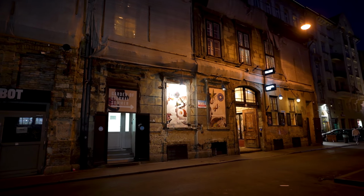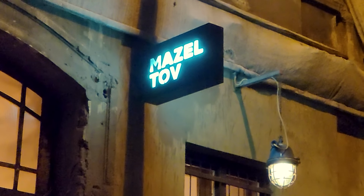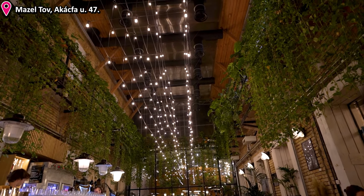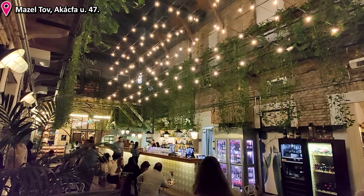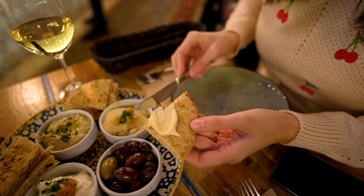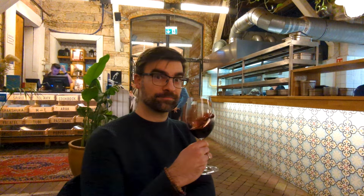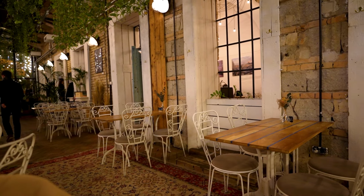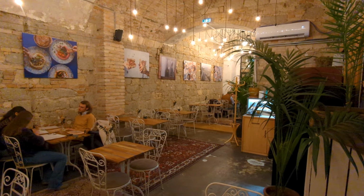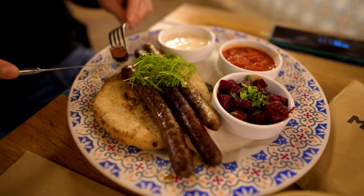The last place we want to recommend to you is a restaurant called Mazel Tov. Located in the old Jewish district, it's a place that revived an old abandoned house with a courtyard and made it into a vibrant and lively location for Middle Eastern food. They have an excellent selection of mezze, hummus, and flavors from Yemen, Morocco, or Israel. As you sit there and enjoy your food, you may start wondering about what life may have been like within the walls of this old building. It's certainly one of the most delicious ways you can visit an old courtyard of Budapest.